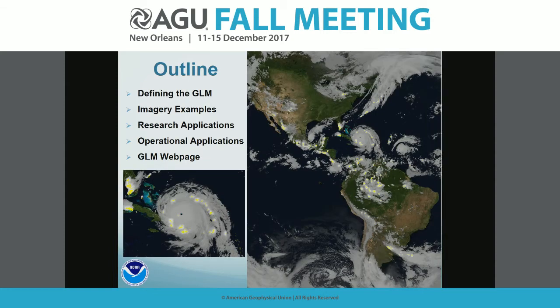I put the outline slide here mainly to show you this pretty picture that Michael Peterson created for us. On the right, you'll see a snapshot during the active hurricane season. It makes a terrific desktop background, so if anybody wants it, just reach out to me and I'd be happy to share it with you.